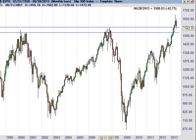And what I'm looking for is this old resistance band, and remember this is a monthly chart, between, I'd say, around 1530 to around the 1580 area to become support. So right now we're in that support band, old resistance becomes support, and what I'm looking at is this is a huge trading range. So we still have a lot of, I think, upside potential because of the height of this range.